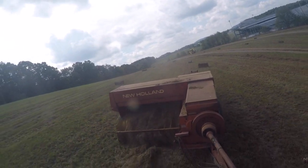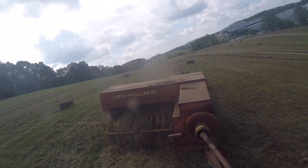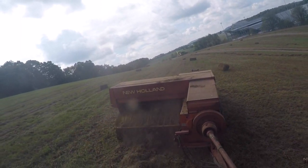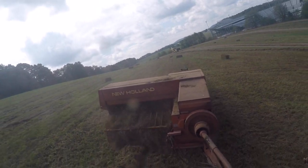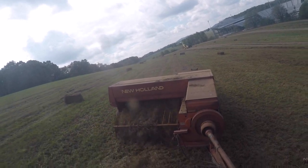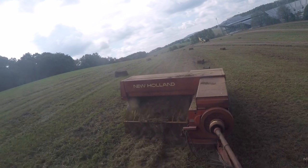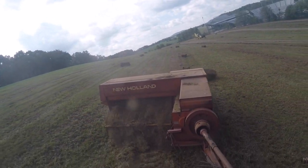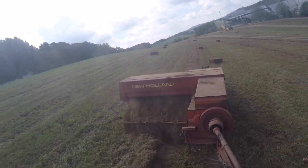All right, so it's about an hour later here. We went and got us some lunch and let it dry out a little while. And it's baling much easier now that it's dried another hour. And I'm going the right direction across the hill this time. Gravity's helping it go down the hill into the bale chamber. I'm getting along a lot better now after lunch, fortunately.